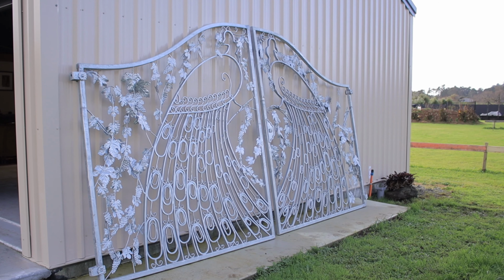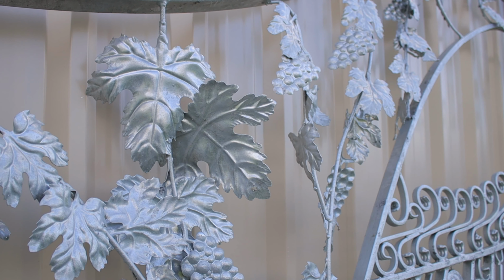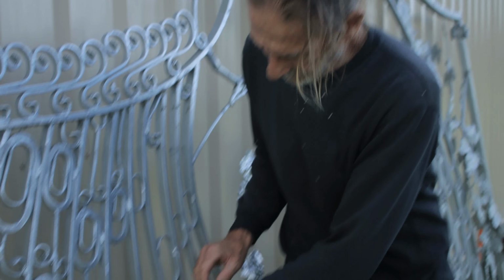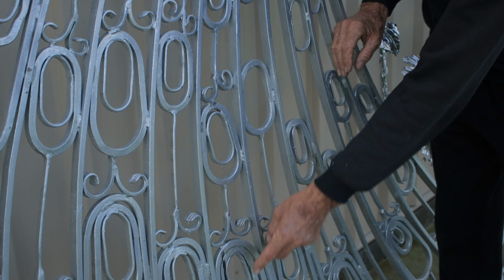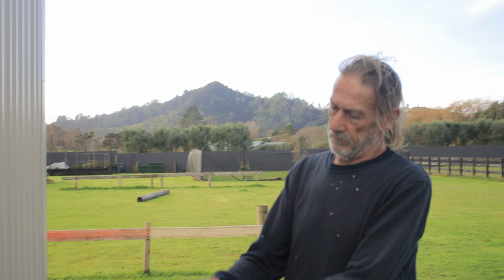So this is what I used to do for a living, really. I'm an engineer by trade, but I did fancy wrought iron work for the super wealthy, and this is sort of the style of work I used to do. This is the gates I've made for my house here. Slithers of Brazilian stone and agate and things, and I cut them and fit them in the circles here, so then they'll get painted and they have all those coloured blue sort of stone in there.